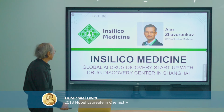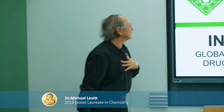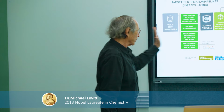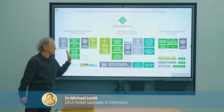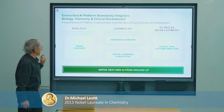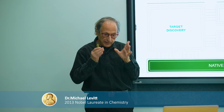So basically, I want to just mention a company run by Alex Javorontskov, and it's a startup company. And basically, like the work on Opus X, they have many boxes that they connect. And basically, these are connected together using AI. I like this picture because it shows these as if they're printed circuits. But basically, one thing I would say about in silico medicine is that they use AI for target discovery, for chemistry, for virtual screening, for clinical trial outcome prediction, and my guess is for anything else. They are literally AI from A to Z. AI is very much the core of the company. So this is a very important thing to realize.